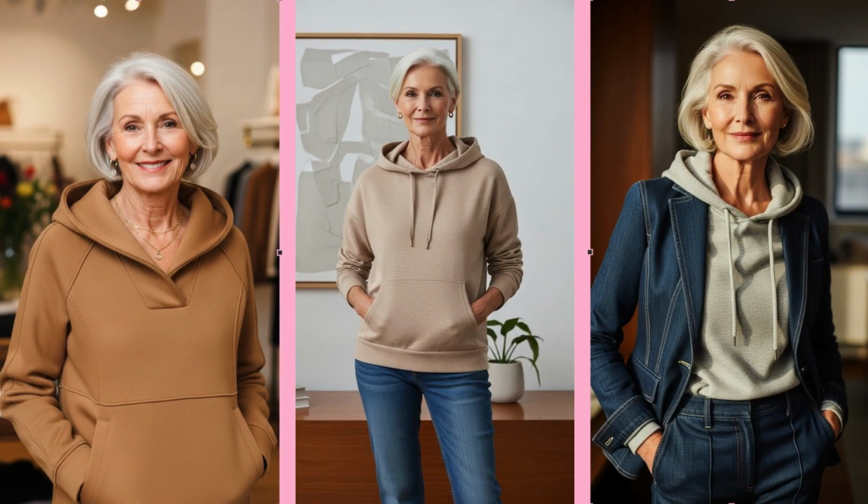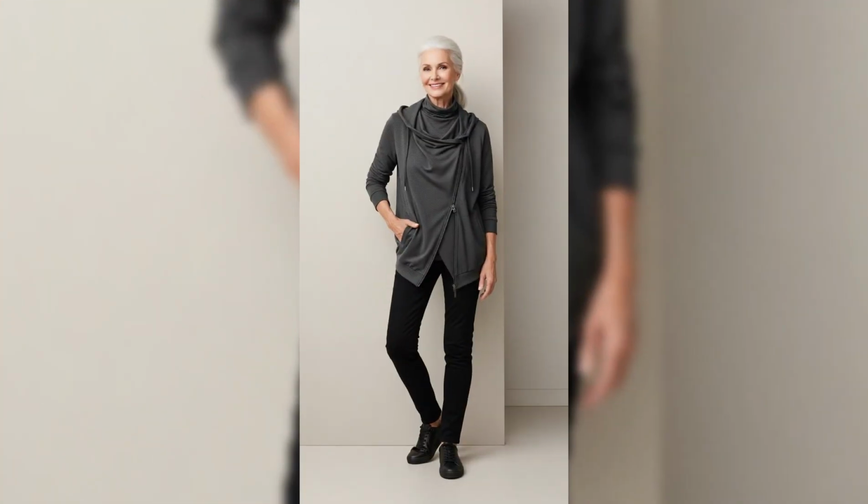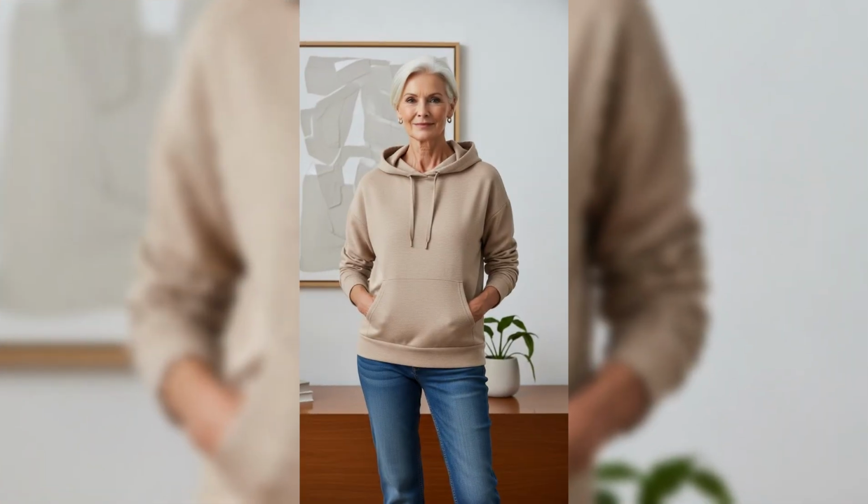The solution? Structured knit hoodies or zip-ups made from quality fabrics. These pieces drape smoothly, frame your shoulders, and hold their shape throughout the day. A refined knit hoodie works almost like a cardigan. It's casual, but intentional. Pair it with slim denim or tailored joggers, and suddenly your off-duty look feels modern and polished.